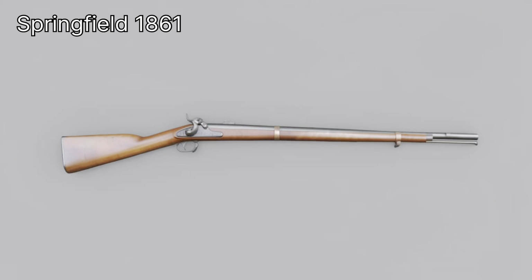Confederate soldiers also used captured Springfield rifles within their own units. Due to its strong build, reliability, and high accuracy, it became one of the most preferred weapons of the American Civil War and earned its place in military history in golden letters.